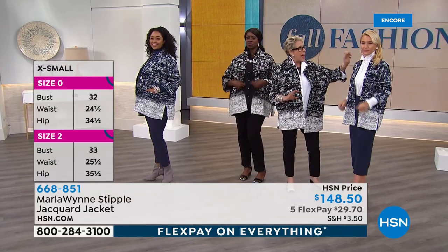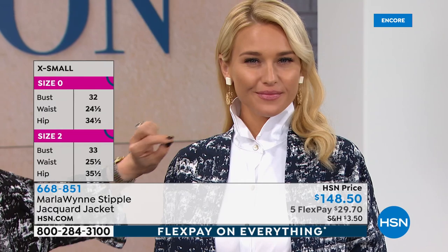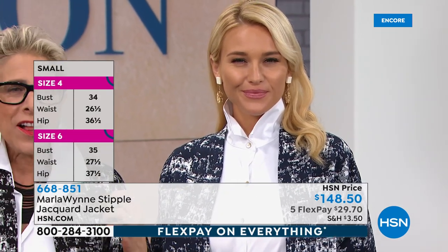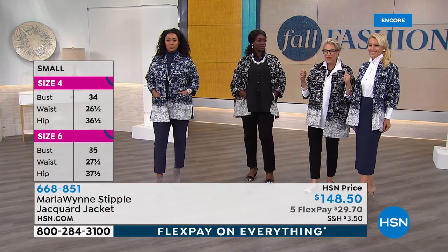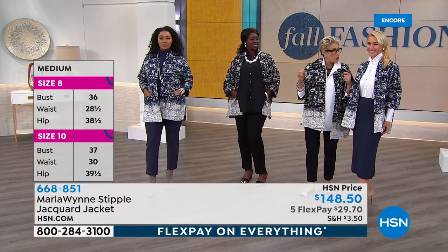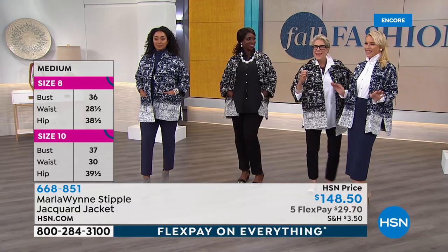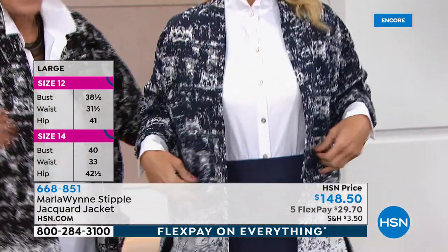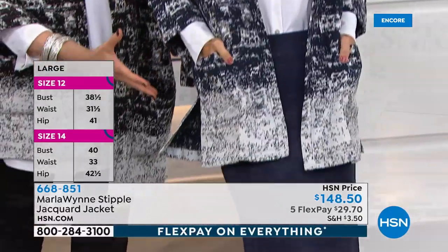I love the way you've been buttoning these up. The first time Lauren buttoned these up, I said, just like Annie Hall. And she looked at me and said, who? What? But you Googled it. But I Googled it. I saw them. See? Okay, now you know. Isn't that very Annie Hall of you? Yes, it is.